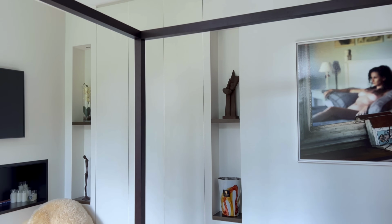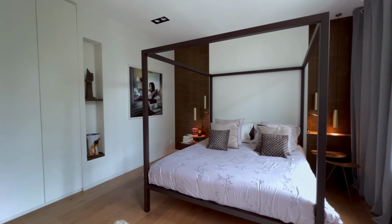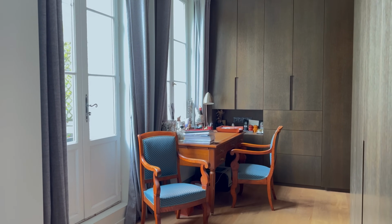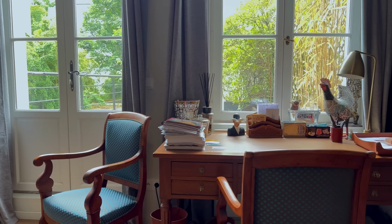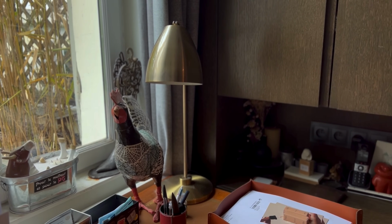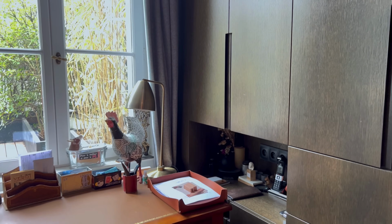Behind these walls, we have a wardrobe hiding, which seamlessly integrates itself into the wall. And on this side, we have our own little desk, as well as a bathroom. And here we have very historical pieces and a wooden desk. And the view again is the garden and the outside. And all of the clutter that comes with having a working area is hidden behind this wooden cabinet.